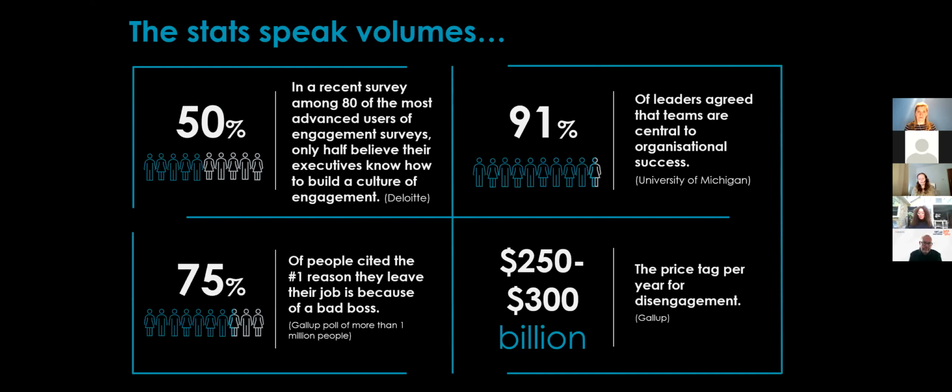Actually, 3/4 of people who left their job left directly as a result of the relationship with their leader. So we labour on that because that's the level of responsibility that somebody has for anyone that's a member of their team, and certainly not to underestimate that. And at organisational level, there is also an acknowledgement of the power and the connectedness of those teams, 91% agreed that it's absolutely central to organisational success.